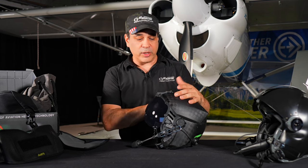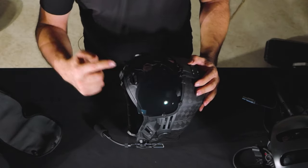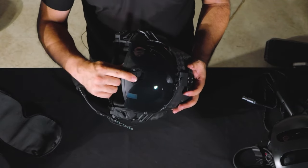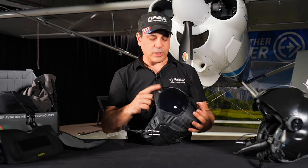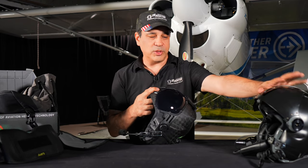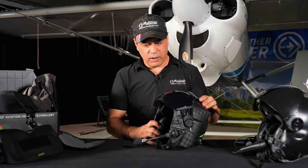Now, the other thing I like about this is if you come all the way back, boom, you've got mount attachments, whether it's a GoPro, night vision, whatever it is you want up here. Once you bring this all the way back, you still have that. I don't have that at all on my old helmets. You have to do some different modifications and stuff like that. So that's a pretty cool feature.